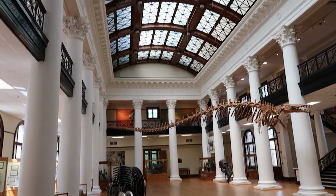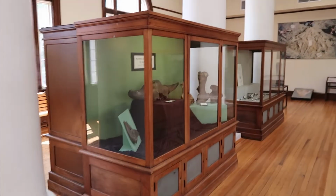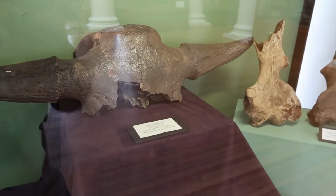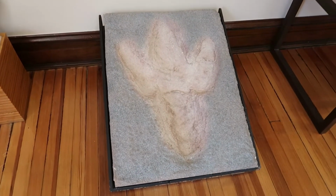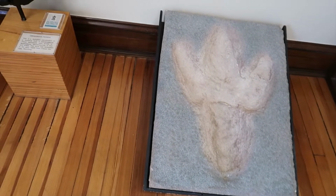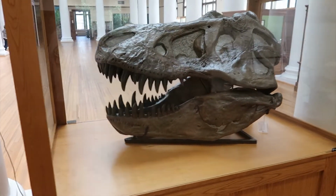Yeah, this is a pretty cool building. It's got a big skylight. Oh, it's like a giant cow skull. Bison antiquus. Look at that. It's a big old footprint. Found one of those in my driveway the other day. Yeah, look at that. That's one I wouldn't want to get caught by.